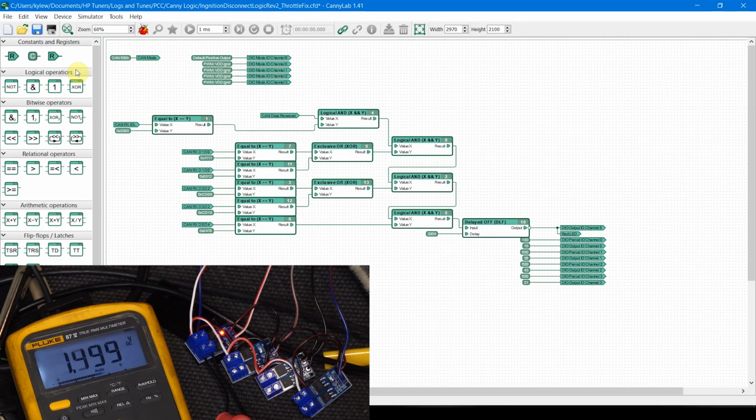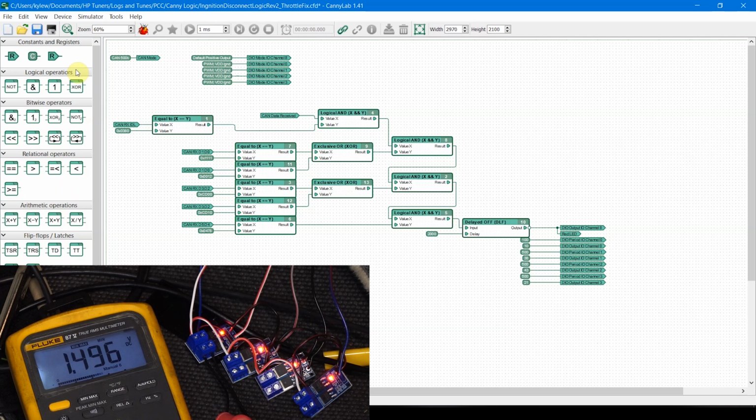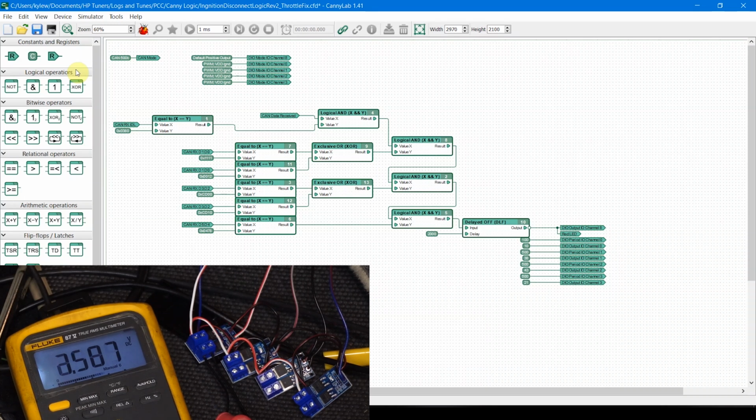If we were to flip it over to average, in fact, I'll do that right now. Right now at our setup, we are putting out 1.496, but the problem being, I don't think the ECM will accept this as an average. I think it'll have high enough resolution that it would see the numbers bouncing around like that and it would get mad. So I've used MOSFETs in the past with PWM and not had this issue. It may just be that these are not worth it or not working properly.